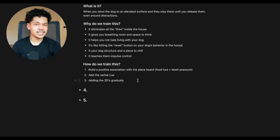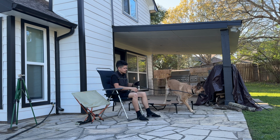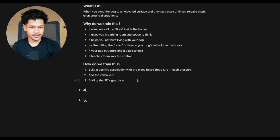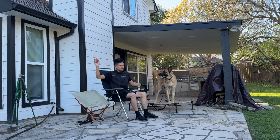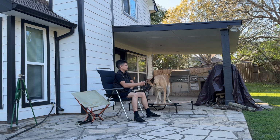And whenever your dog makes a mistake, no problem. You're just going to mark it, grab the leash and make pressure back onto the place board. And then you take a step back and then you do it again. And then your dog understands. They learn, oh, I got it. Even in this situation, I have to stay on the place board, right? So you do that with all the 3Ds, distance, duration, and distractions.